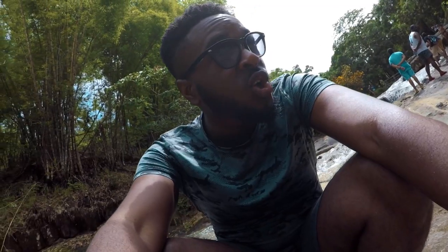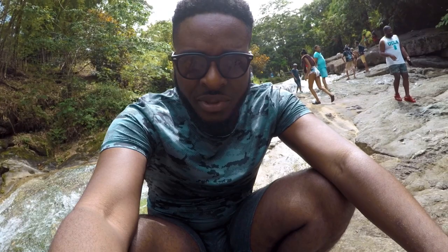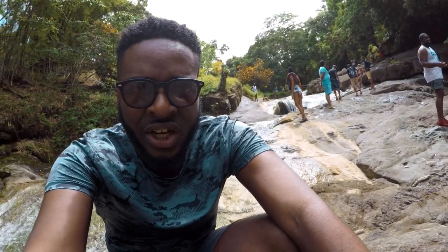Alright peeps, so the Hanover tour continues, the river run, whereby the Copper River unfolds. It's a nice rockscape, as you can see behind me. Water flowing down from up in the mountain. Yeah, we here, we chilling.